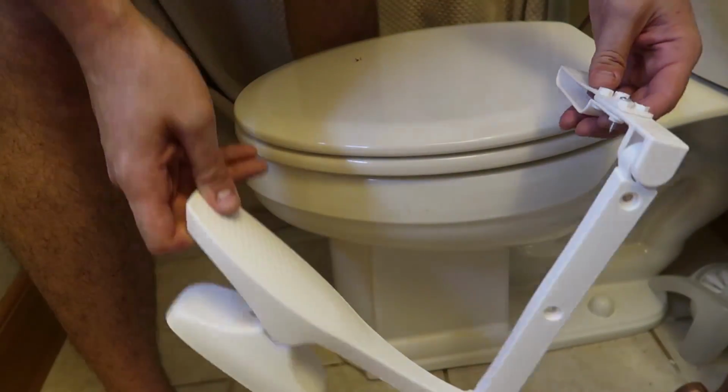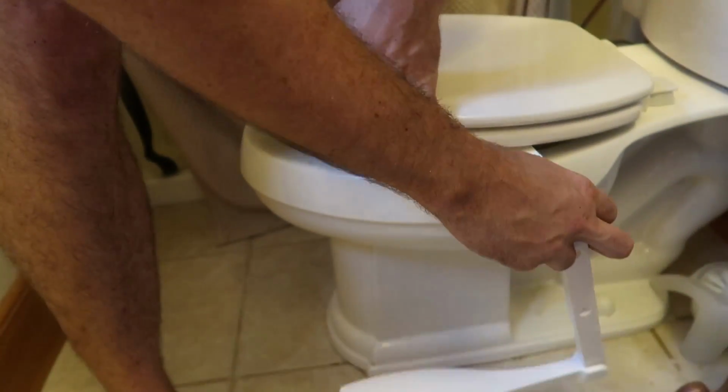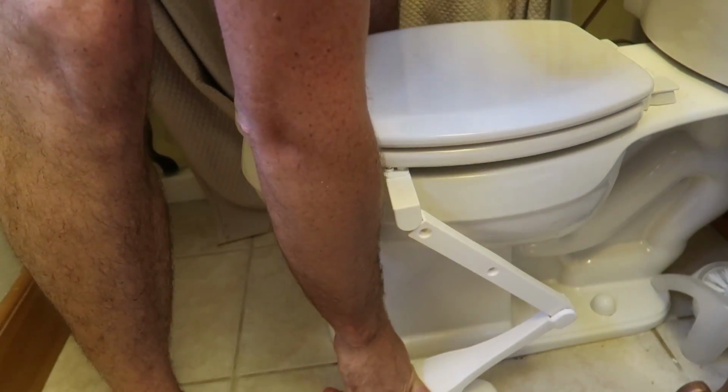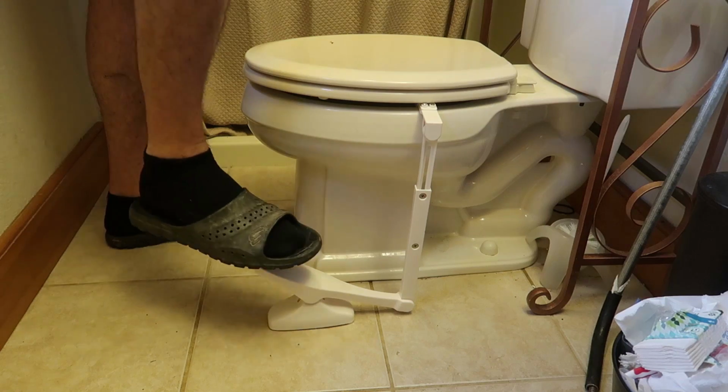For this super weird gadget, I got here a pedal toilet lid lifter. So you put it through like that, and then adjust the handle or something like that. And then it's supposed to lift it up when you press on it. So let's see if it's going to lift this toilet lid.